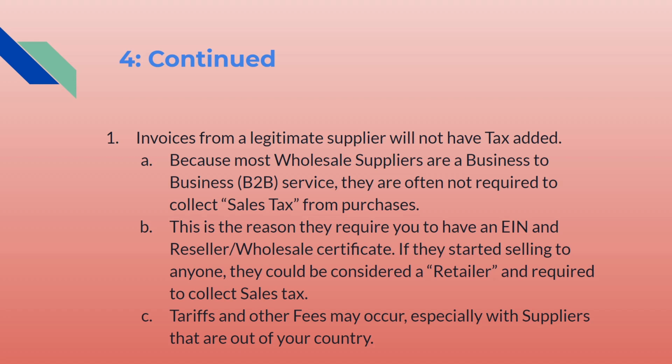Most wholesale suppliers are business to business. It's a service. So they're not required to collect sales tax generally. They do pay their taxes out of other things, but they don't collect sales tax because it's not going to a retail consumer. You collect sales tax from a consumer. You don't collect sales tax in a business to business transaction. This is why they want you to have an EIN.